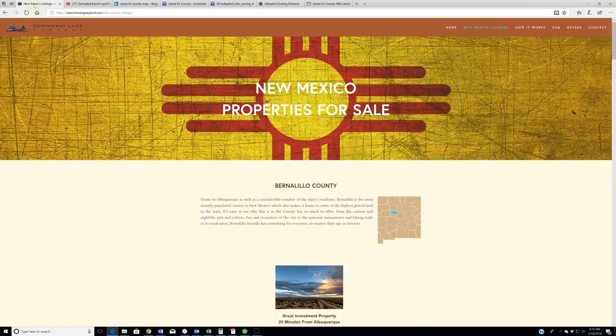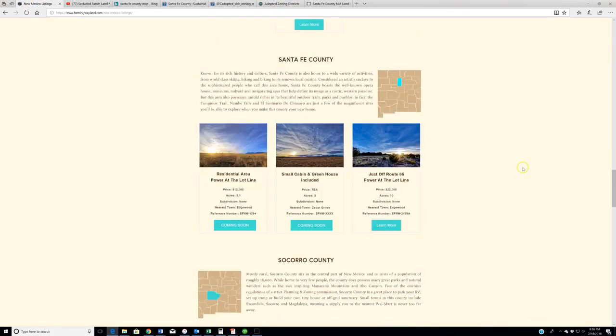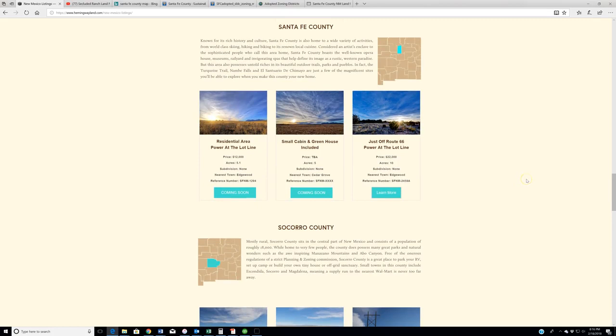So here we go. Go to our New Mexico listing page, and we're going to scroll down to Santa Fe County. As you'll see, we have 3 properties in Santa Fe County. One of them is listed, 2 of them are not, because these 2 are in escrow hell. And they've been there since December.